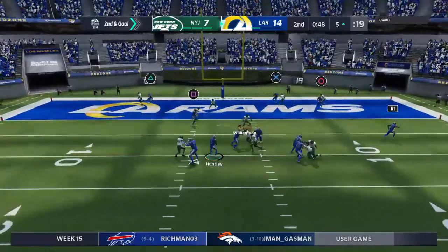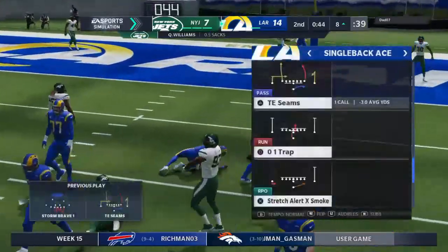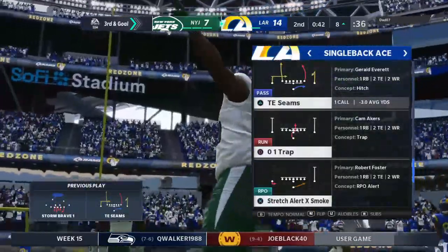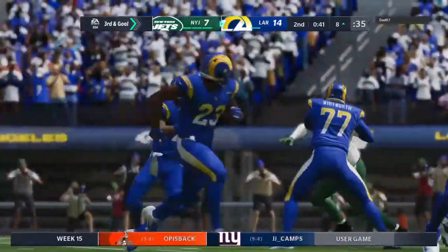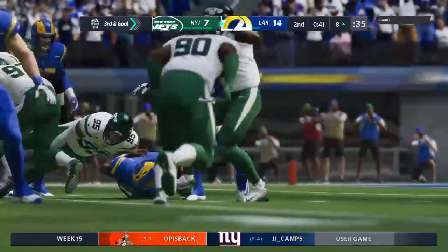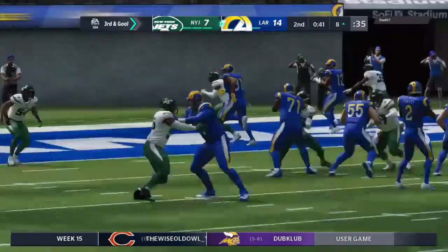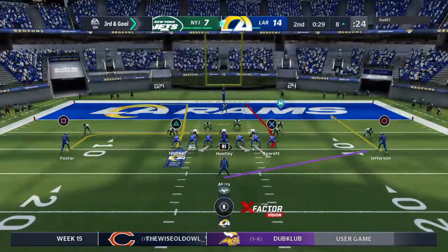Huntley to throw. Under pressure now, and he's going to go down. Sack back around the 8. Quinnen Williams able to record his 5th sack of the season. 2nd and goal, last thing you need to do is get pushed backwards to take a sack. But he couldn't find anywhere to go with the football, had to eat it, and ended up on the ground. Big play coming here. It's 3rd and goal.